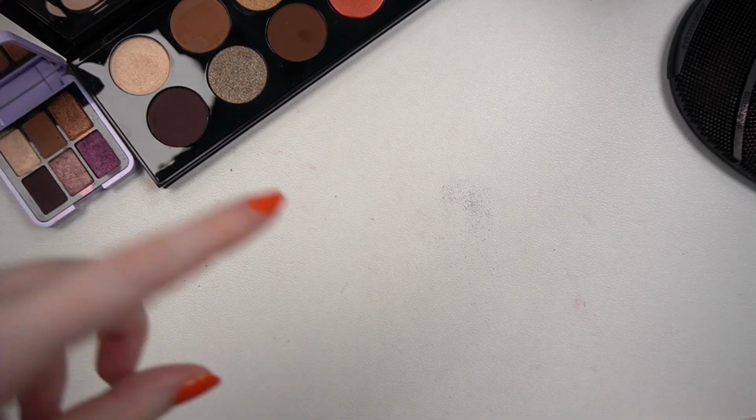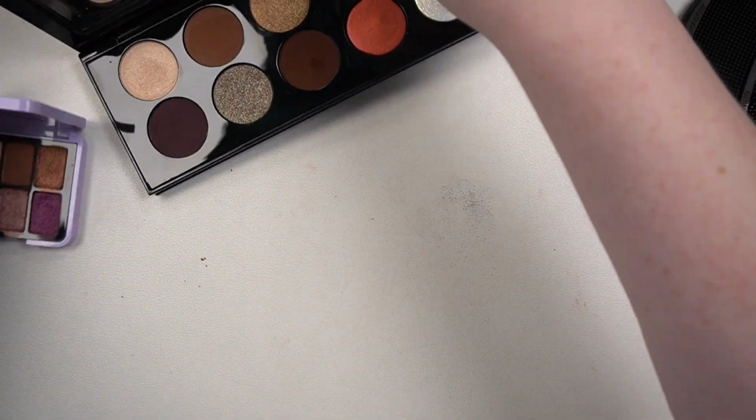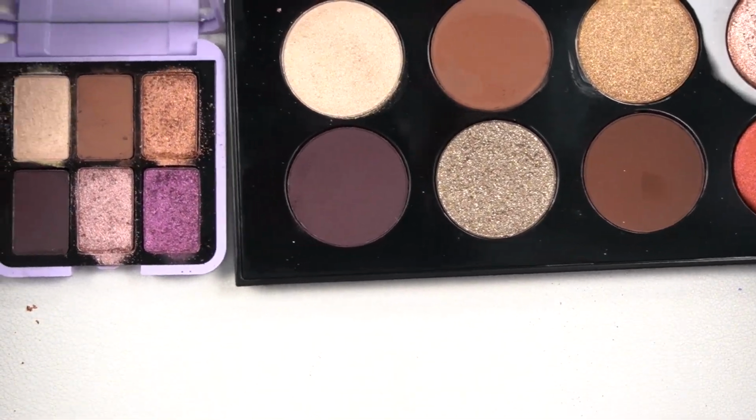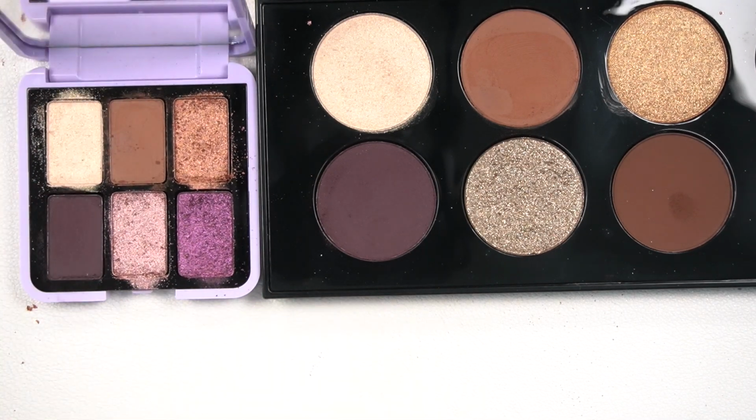All right, so you can see some of the fallout here, just to give you an idea of what the shades look like after swatching. So, would I recommend this palette? I would recommend this if you have wanted to try out some Pat McGrath shadows, but they've all been too expensive and out of your price point. I think it's a really cute little palette. It's a good way to try it.